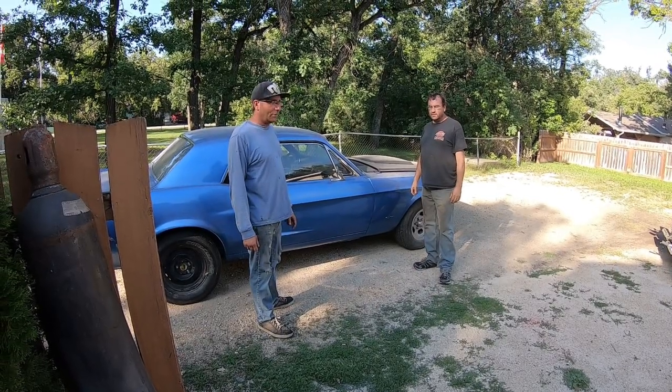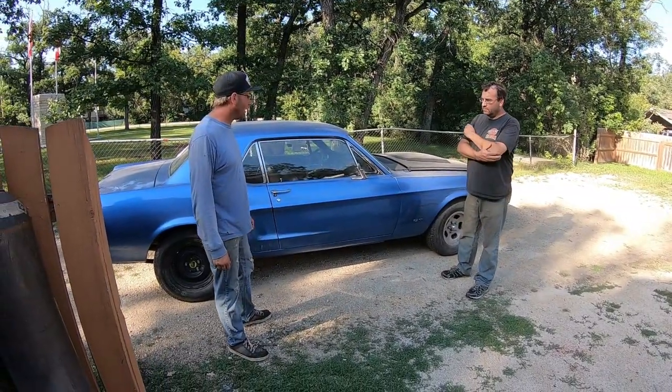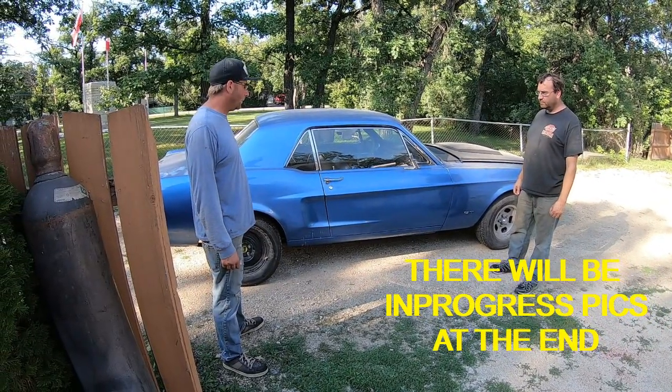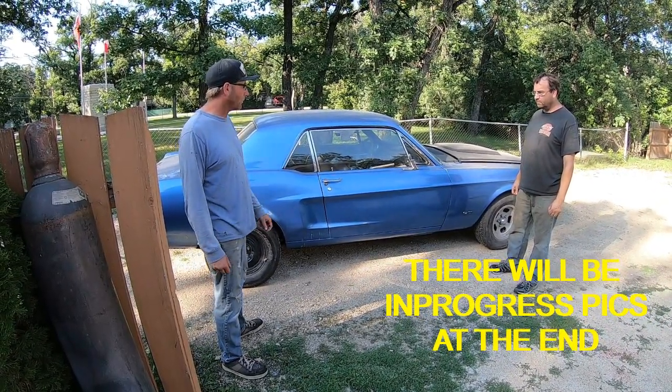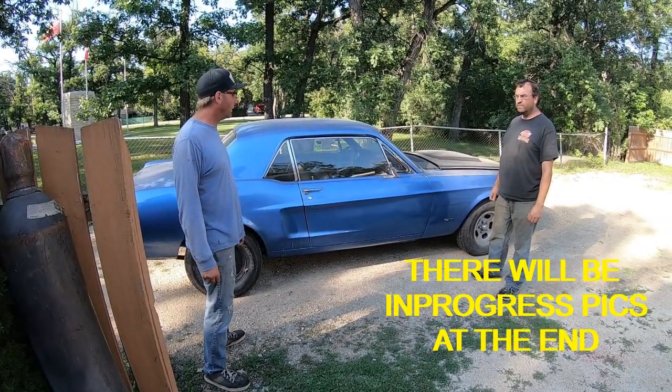It's a little late in the season in summer, but just the way it's been. We've dug out Derek's 67 Mustang. It's dirty from sitting in storage, but we went through this whole car. I'll get Chris to go through the particulars. We'll show you some pictures at the end of this video of what it did look like.